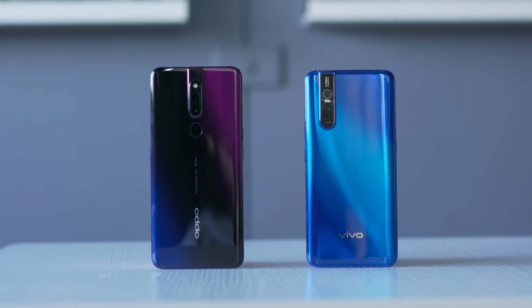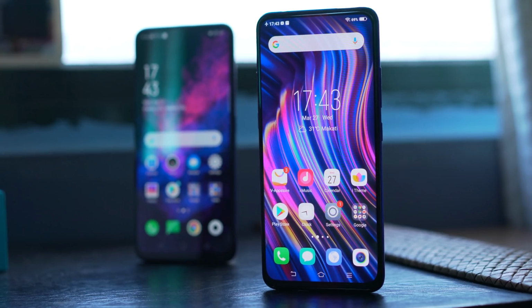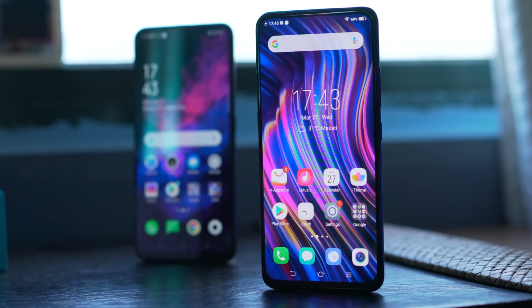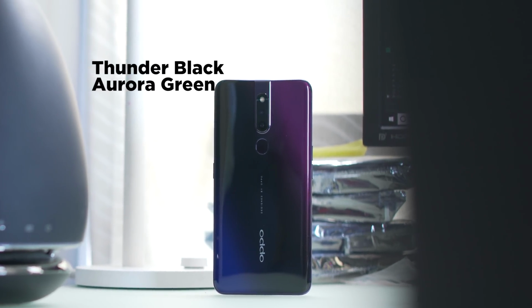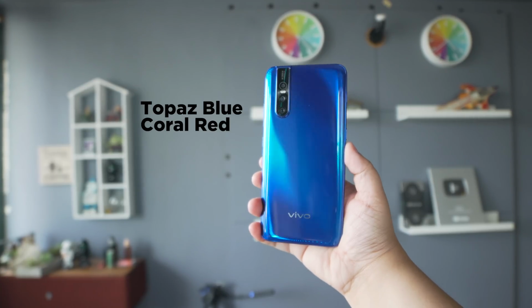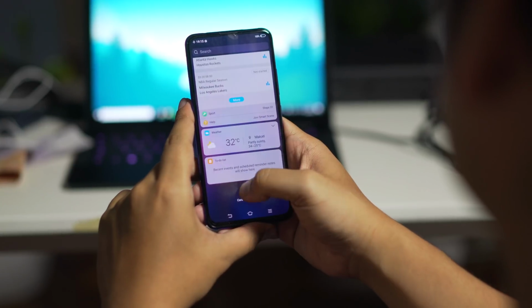There's just not much else to say other than you guys should see them in person. They're gorgeous looking phones that almost look and feel like flagships. For colors, the F11 Pro has Thunder Black and Aurora Green, while the V15 Pro has Topaz Blue and Coral Red. But when we get to a functional design perspective, things change a little bit.